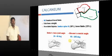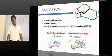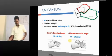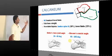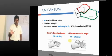Calcaneum. See, what is the bone when you fall on the floor? What is the bone which first comes into contact? Because calcaneum is the bottommost bone in our body, that is the lowermost bone. So, even walking or simple fall, the first bone to have a contact on the floor is calcaneum, and that is the most common tarsal bone to be fractured. It is easy to remember, okay.